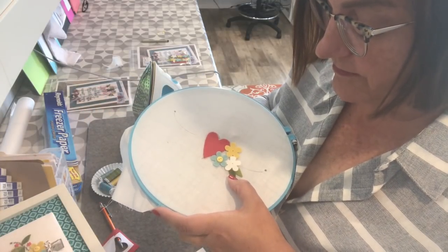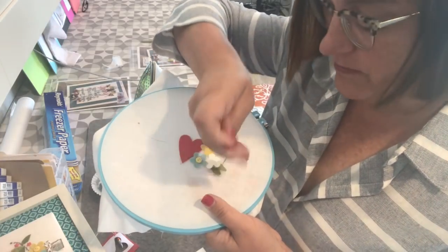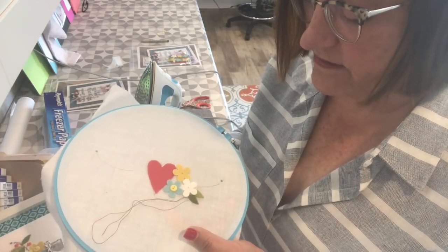I'm just kind of eyeballing this. Just have fun. Once you get used to it, like, oh my gosh, we don't have holes to come up, we don't have holes to go down, we can freehand this. It's a little bit of power that kind of gets a little heady there.